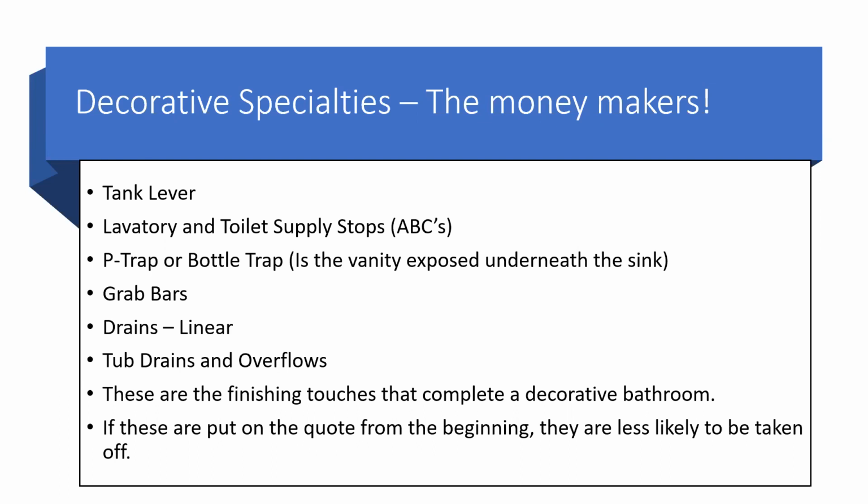So it is a fact that if you offer a toilet stop and a tank lever for each toilet you sell, you will make more money selling these secondary products, the tank lever and the stops, than you will selling those toilets. So these are the money makers. They get left off a lot and not brought up by showroom salespeople, but you're leaving so much money and profit margin on the table by not offering these things.